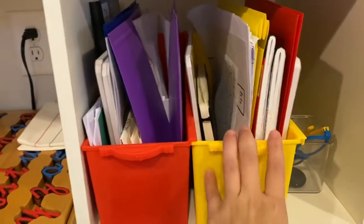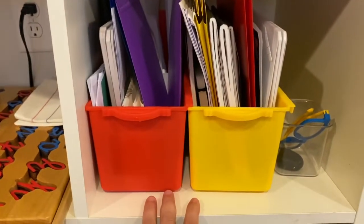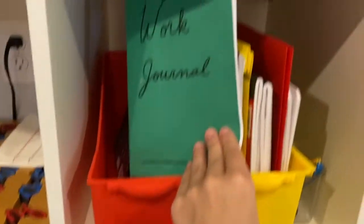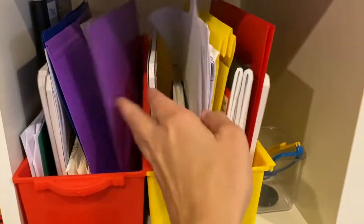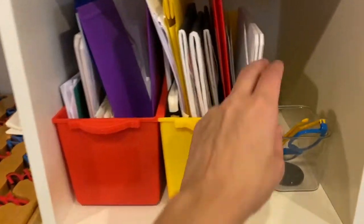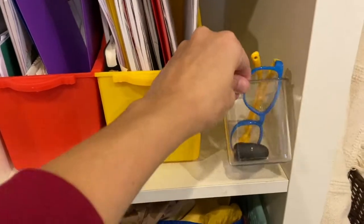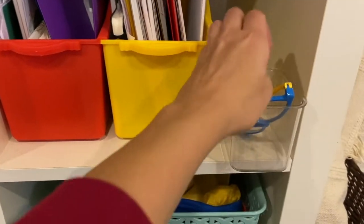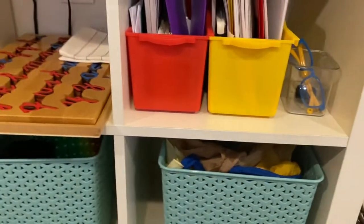And so we've got their finished and their unfinished folders for work, or their work plans and that kind of stuff. So all of their work is in there. Things like their work journal for school, and Henry's dictionary, all sorts of things that elementary students need, all in one spot. Then next here we have blue light glasses and these are noise canceling earbuds, which are really great for times when people are working on a computer or there's extra noise in the environment.